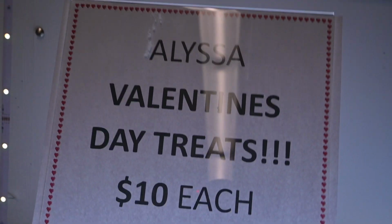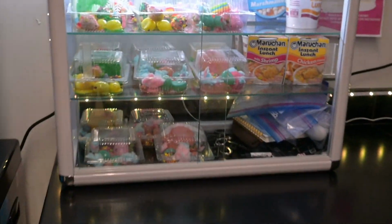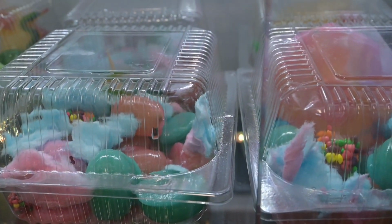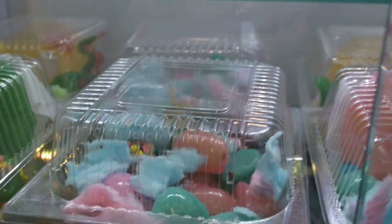So this is Alyssa, Valentine's Day treats, $10 each. She's selling these candy coated treats. Take a look how delicious. I had a grape, pineapple. I like how she did the cotton candy, which is really cool. And then she had those sour belts, delicious. Oh, what a sweet tooth, yummy, yummy, yummy.